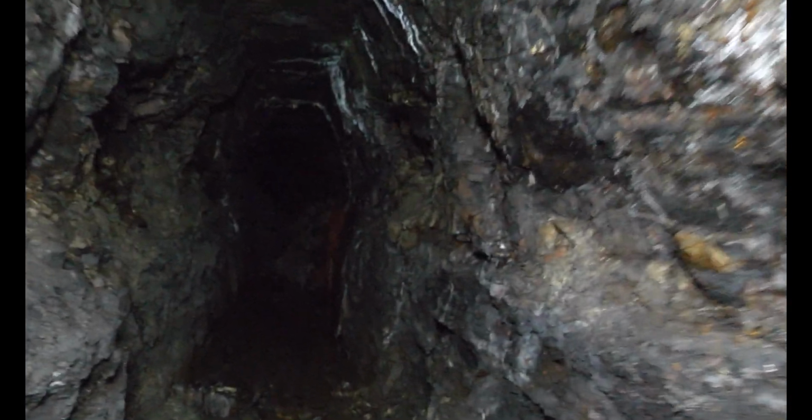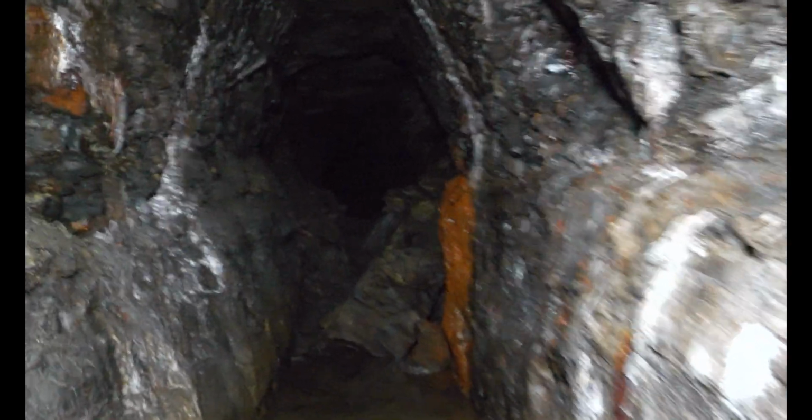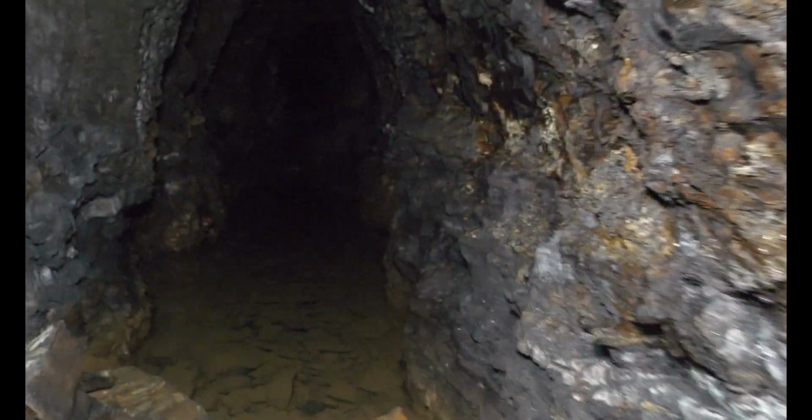So we should start bearing to the left. We should. But then go from there. Memory of the map at least, I'm not being here myself.